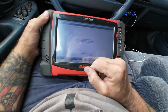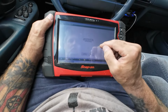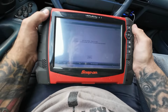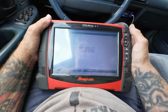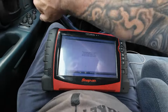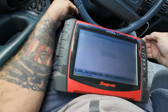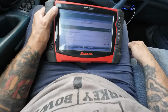I wonder if it's going to make me turn the air off. I don't want to. Start engine. Press and release brake pedal. 180. And this doesn't have an overdrive switch, so there's no fault codes.